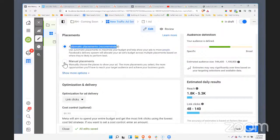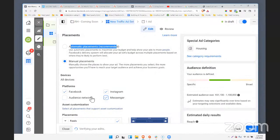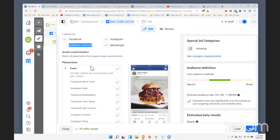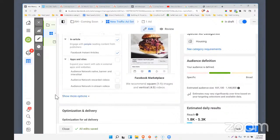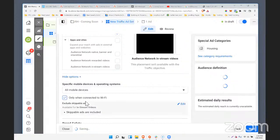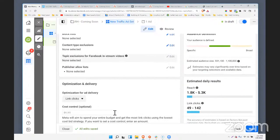For automatic placements, if you want to, you can switch and go to Facebook and Instagram only and uncheck the audience network. The audience network can be lower quality traffic in some cases. It's been a while since I've tested to see if there's really any difference though in unchecking versus checking this. So you could just leave it as is, but if you're going to do anything granularly, you can uncheck the audience network. You can also play around with the devices that your ad shows up on. See this, the more options down here. You can say, hey, I only want to show this ad to mobile devices that are connected to the Wi-Fi, so that maybe you don't get the guy waiting in line at the supermarket with a bad connection. So that's something worth thinking about, maybe doing.